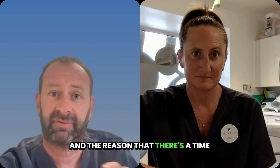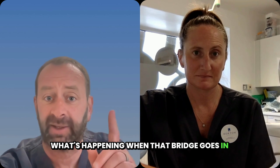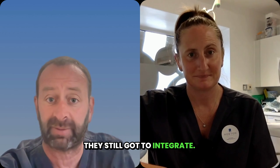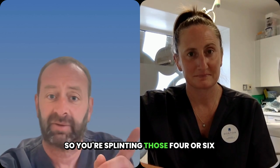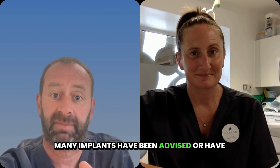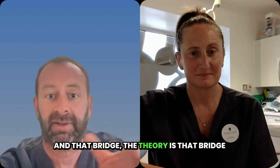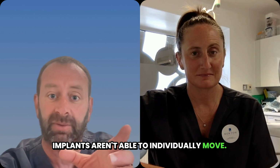And the reason that there's a time difference, and why you have these 2 implants in and let things heal, is with the other concept. What's happening when that bridge goes in and those implants have just been placed, the bone still won't heal around those implants, they still won't integrate. But you're splinting the implants together. So you're splinting those 4 or 6 implants, or even 8, depending on how many implants have been advised or have been placed. And the theory is that the bridge splints all of those implants, so those implants aren't able to individually move.